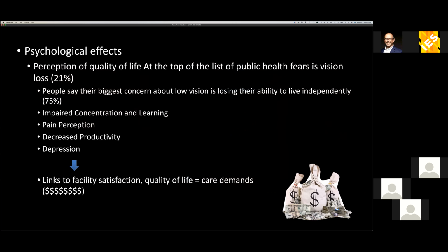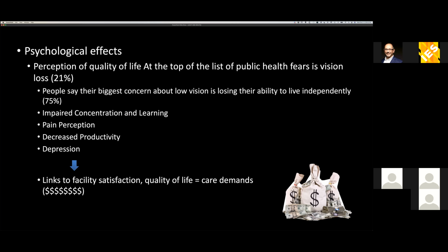So you couple that with things like impaired concentration and learning, pain perception, decreased productivity, all this leading to potential depression. All this distills down to the quality of life that somebody has. And when you lower somebody's quality of life, you increase their care demands. Whether you're talking about a continuing care facility where they have active care for people, or even in independent living situations, care demands increase, and that has a bottom dollar impact.